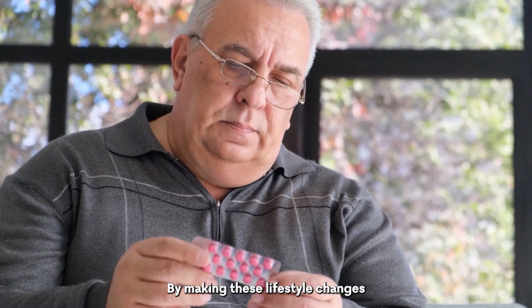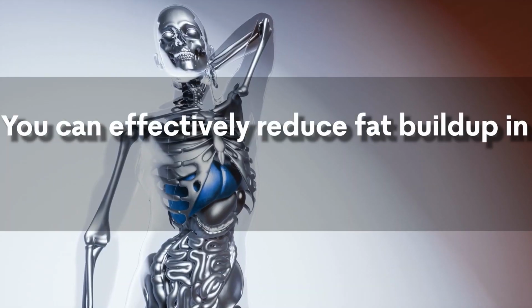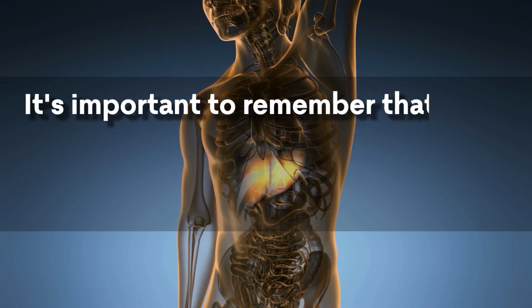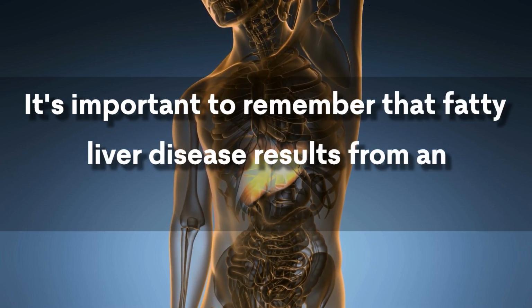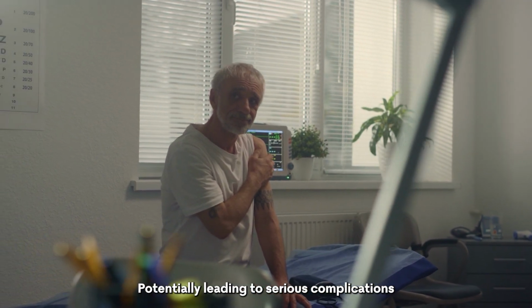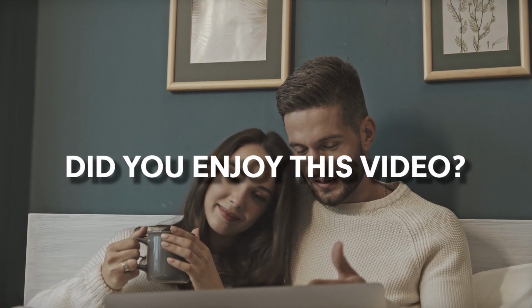By making these lifestyle changes, you can effectively reduce fat buildup in your liver and enhance its overall health. It's important to remember that fatty liver disease results from an accumulation of fats in the liver, potentially leading to serious complications.